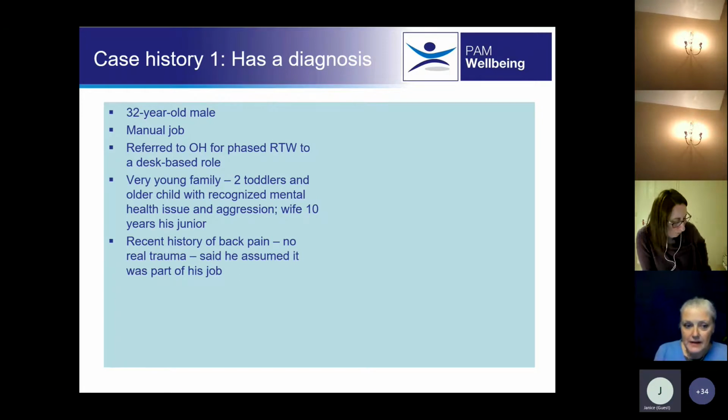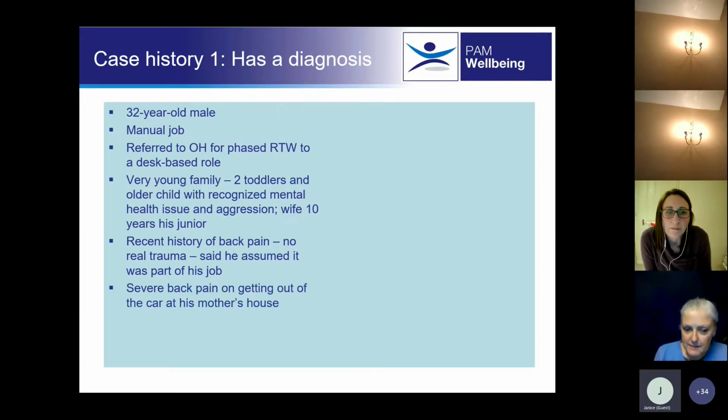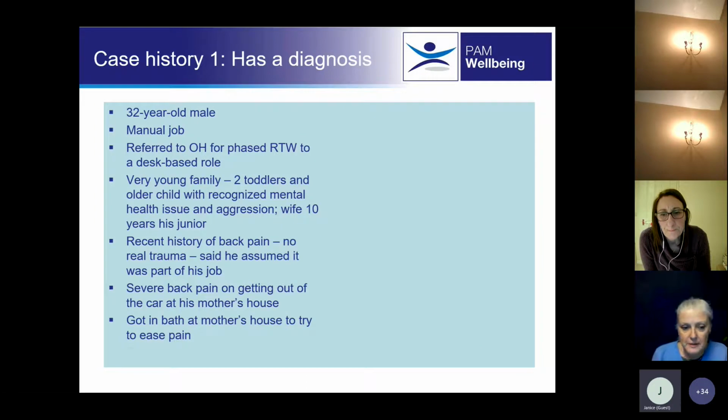He'd had this recent history of back pain, no real trauma. He said he assumed it was part of his job. He had this severe back pain getting out of the car at his mother's house. So this is the history that I took from him. Manual worker, not really had any trauma, just said back pain was ongoing. He thought it was all part of his job. Then one day, getting out of the car, going to his mum's, his back seemed to be really severe. He said, well, I'll have a hot bath. He didn't live with his mother, but he got into the bath because he couldn't get rid of the pain, to try and ease it.